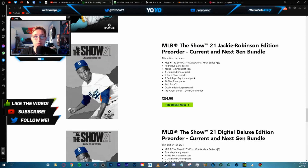You do have the Jackie Robinson edition, the Digital Deluxe edition. These are both going to apply to current and next gen. So if you pay $85, for example, for the Jackie Robinson edition, then you are going to be getting the game on both Xbox One and also Xbox Series X through S. So kind of keep that in mind right here. The same is going to work also for PlayStation 4 and 5, I believe.